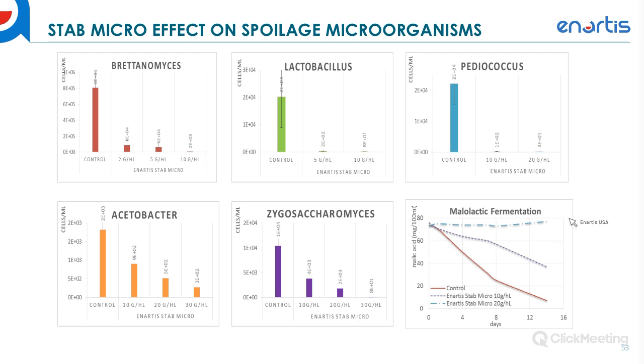And so malolactic fermentation can be inhibited with the use of Stab Micro. If you use a really high dosage of it, you can actually inhibit the malolactic fermentation. If you use a lower dose of it, you can actually still go through malolactic fermentation without any problems.